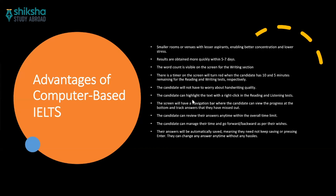The candidate can highlight the text with a right click in the reading and listening tests. So this is another option which is available in CBT. The screen will have a navigation bar where the candidate can view the progress at the bottom and take answers that they have missed out. The candidate can review their answers anytime within the overall time limit. The candidate can manage their time and go forward and backward as per their wishes. So you can always go backward and forward in your CBT test.